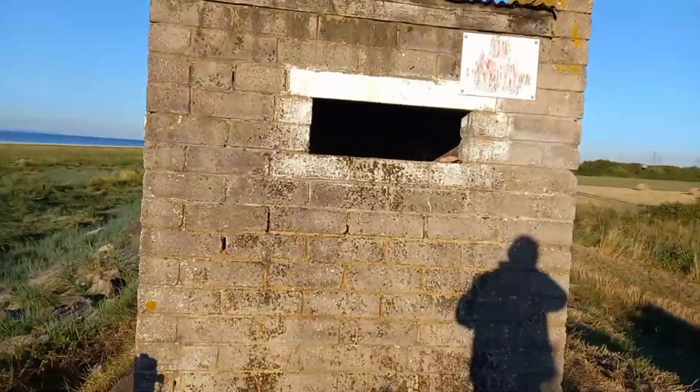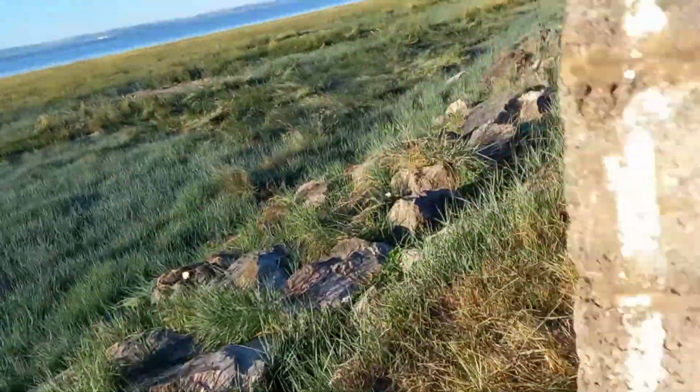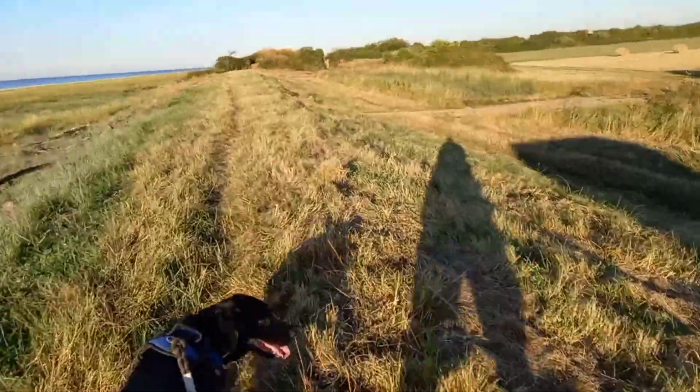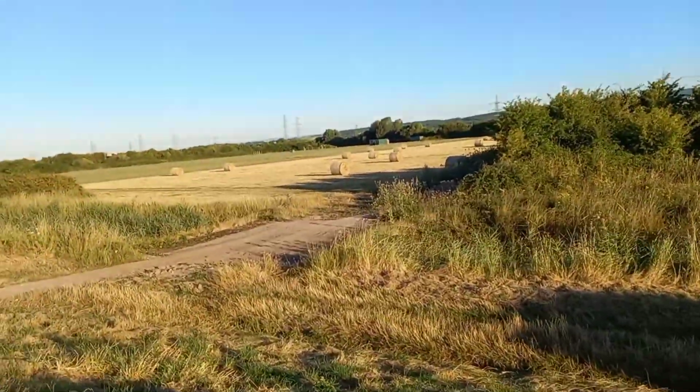Good boy. Yeah, so these like military bunker lookout towers. What do you think, Otis? Original or fabricated for military games? What do you think, Otis? Okay. Let's continue our walk. So all this area here, even though it's being used for hay by the farmers, it's all owned by the MOD.